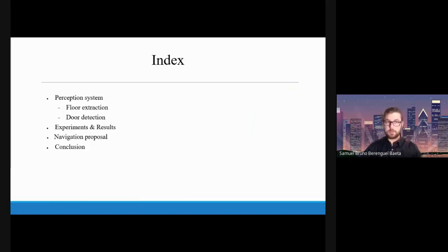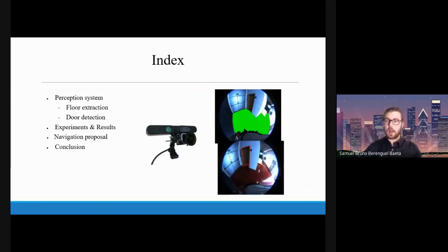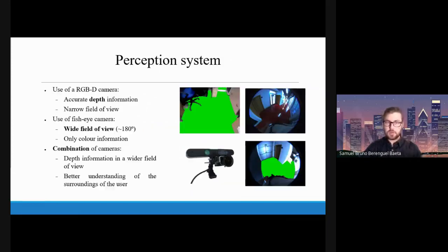In this paper, we propose a perception system which uses two different cameras, and we have also developed two different algorithms to help in the navigation in unknown environments. The algorithms proposed are a floor extractor in order to find the obstacle-free paths in the environment and a door detector to move from one environment to another. Besides, we have performed some experiments in order to test the proposed algorithms. We also propose a navigation solution based on these algorithms.